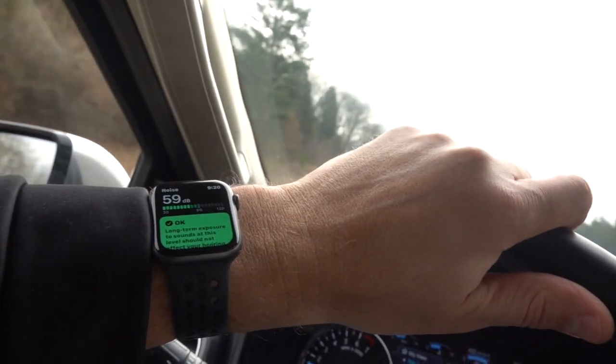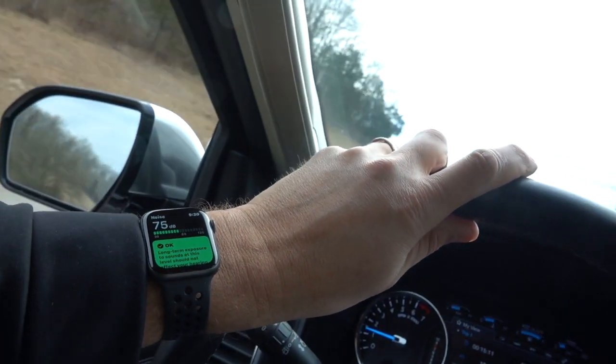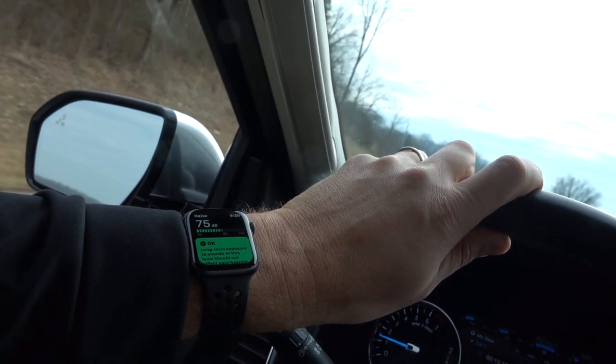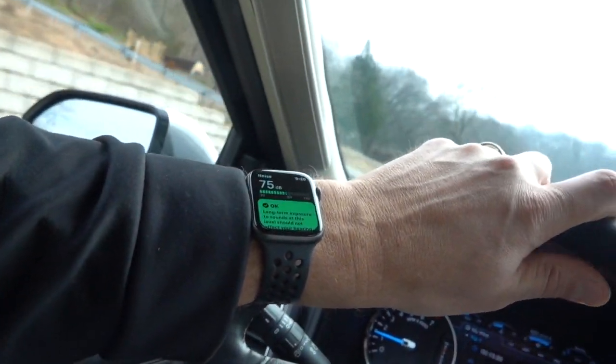Now, let's look at the sound meter and see how we're doing on sound. Give me a quick second here, and I'll get that pulled up on my watch. We were at the same place in the road yesterday, and I think we're running a very similar sound meter, but the sound is different. I don't have that humming sound like I did yesterday. These are definitely quieter tires.